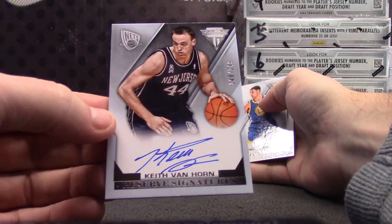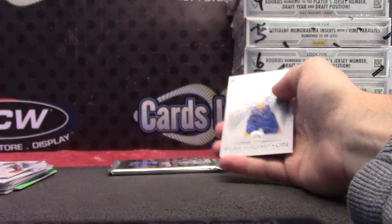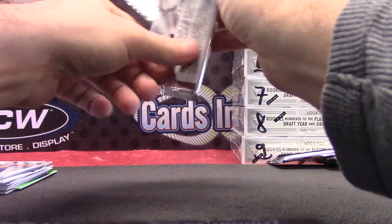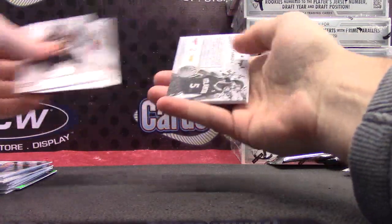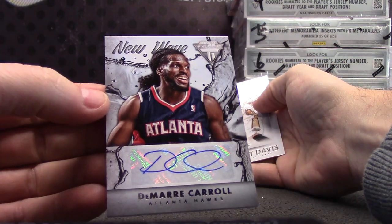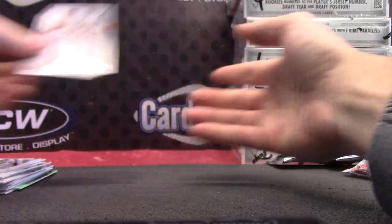There you go. Keith Van Horn. Clay Thompson. What's up, H. Lawson? How you doing, buddy? And the last one is another autograph, Damari Carroll, New Wave. New Wave Auto. And Anthony Davis.